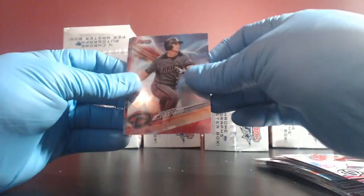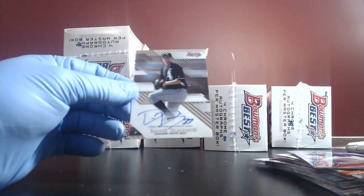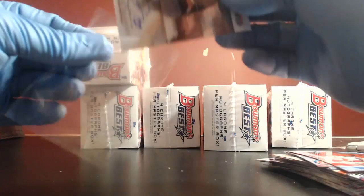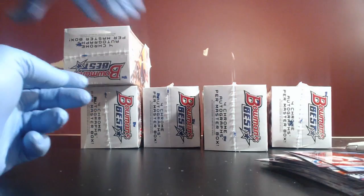Yeah, it's early. Daniel Murphy, Jake Lamb, Victor Robles. Another Joe Adell with the auto on back of it. And they got Chris Bryant as the base. The auto is Dane Dunning. That's a big one. Dane Dunning. Non-refractor auto. All right. Thank you. Working on halfway through.